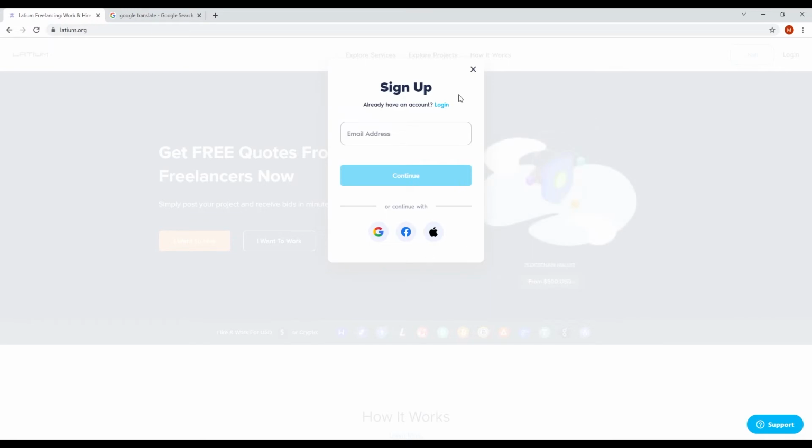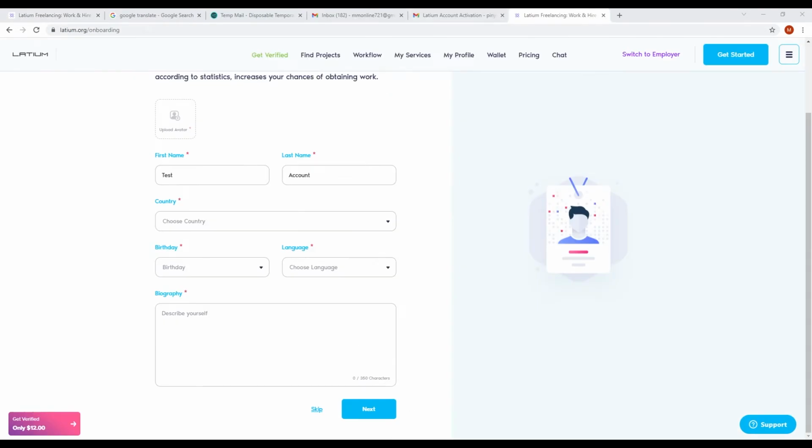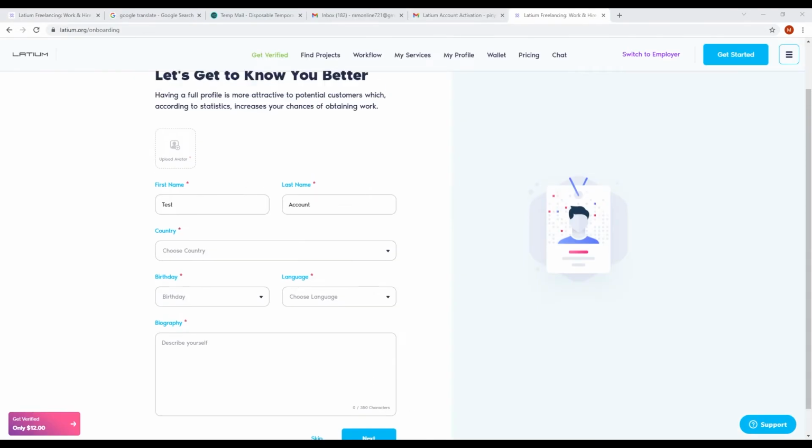You will then be asked for your email address, and once you put your email address, just press continue and you will be asked to fill up this form. You put in your username, your first name and last name and password. Once you are done filling up the form, you can just click on the sign up button, and all you need to do now is verify your email address and you're now good to go as a freelancer for this website.